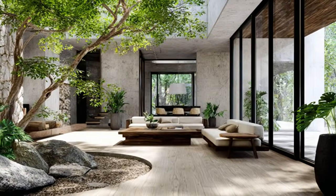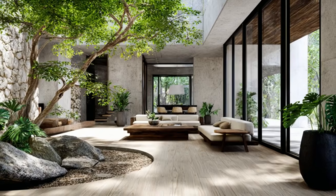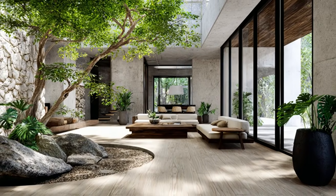Even the concrete itself becomes a natural material when it reflects the environment, holding warmth from the sun, collecting shadows from leaves, or echoing the textures of stone and earth.